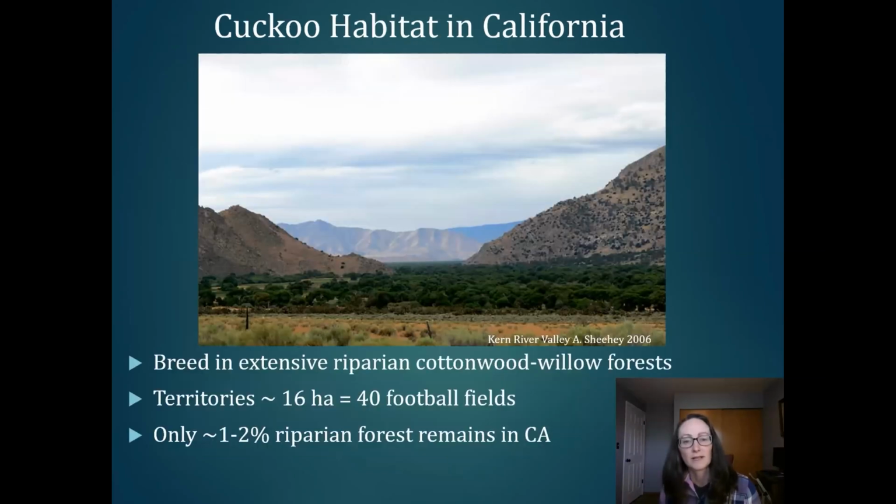So we know that cuckoos breed in extensive riparian forests, and in California, primarily willow cottonwood. Like other places in the range, territory sizes are quite large compared to other songbirds, which are often less than a hectare. But cuckoo pairs require about 16 hectares, which, just to put this in perspective, is about 40 football fields. The large territory size obviously adds considerably to the difficulty in managing for cuckoos compared to other songbirds when they require such huge tracts, but so little riparian forest exists and must be managed for other values as well.